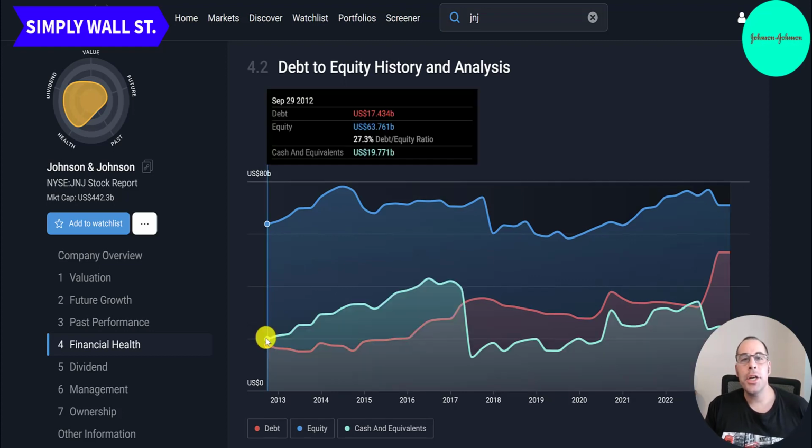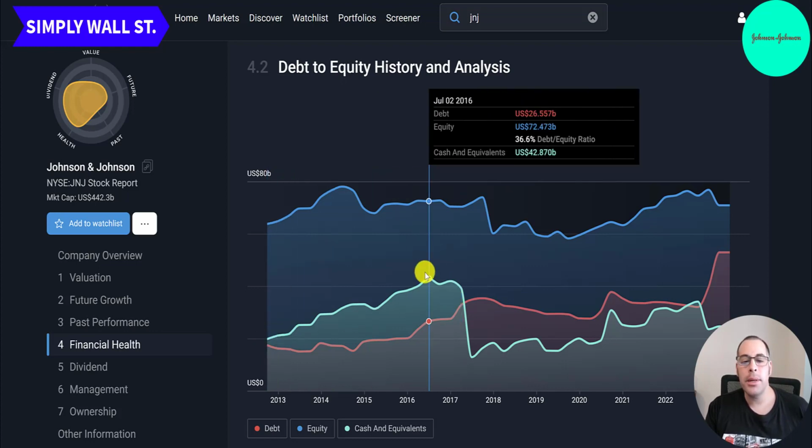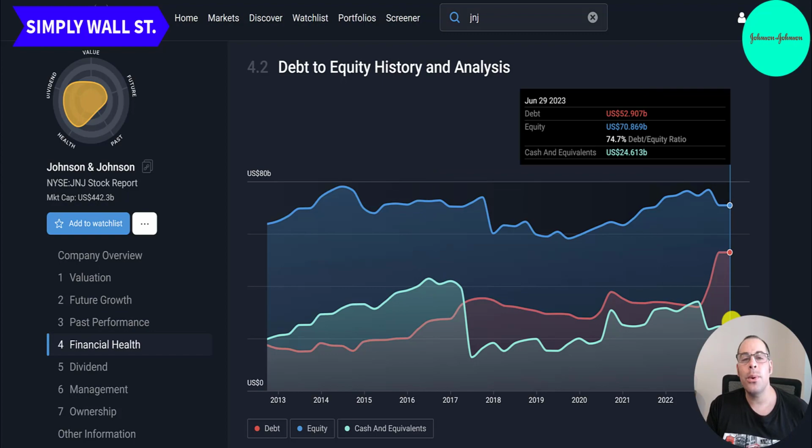We can look at their cash balance over the years, the green line. It was $20 billion in 2012. It peaked at $43 billion in 2016. It's currently $25 billion, so they keep lots of cash on their balance sheet.